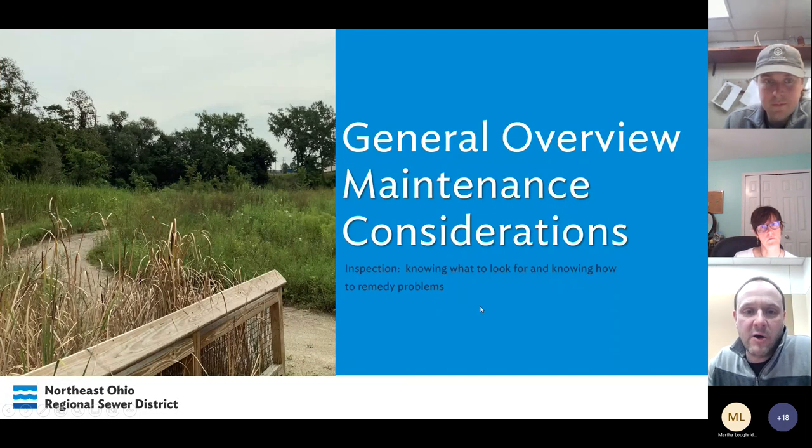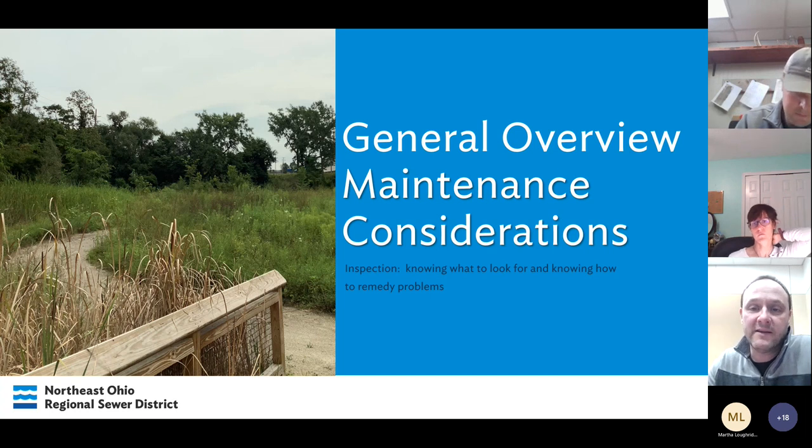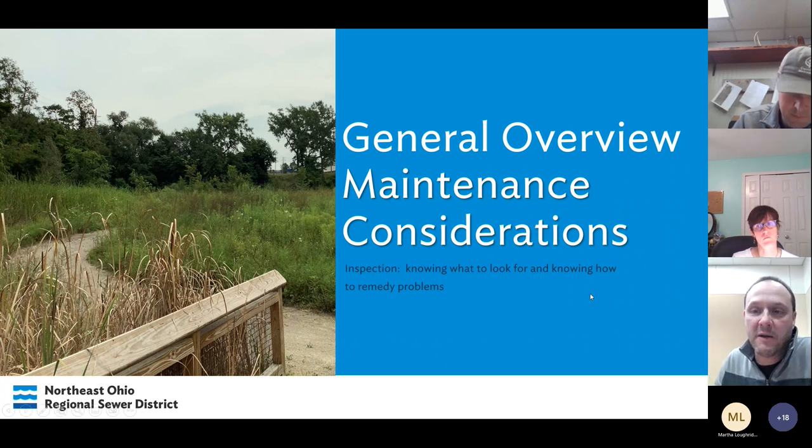Okay, so a few more slides on the general overview. We've covered design phase, we've covered the construction phase. Now let's cover the maintenance phase, short-term and long-term. So this really can be summed up as knowing what to look for when your project is done and knowing how to identify problems and remedy those problems.